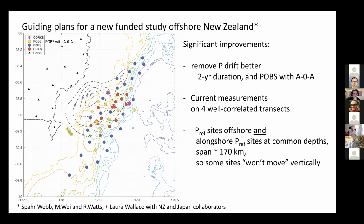So then jumping ahead to the New Zealand project that is now just getting underway, with co-PIs Spahr Webb and Matt Way and myself, and then collaborators Laura Wallace and New Zealand and Japanese collaborators. We're thinking that this array of bottom pressures and some currents, 12 current sites in here, will remove the drift much better because it's longer duration, and many of the sites have A0A. There are current measurements on 4 well-correlated sites across here, and they have P reference sites offshore, and because of the length of the span alongshore, there should be some sites that don't move vertically.